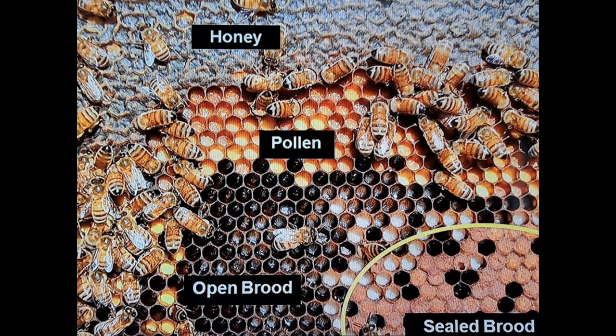Your sealed brood over here is going to look like burnt biscuits. The white stuff that you see in there is larva. When it's covered in white like that, that means that larva is large enough where it's about to pupate. It will get covered over by that burnt biscuit look. Open brood over here is going to look kind of glistening, but you can see a little worm in there. That's the larva or an egg. And the reason why it's glistening is because they've been feeding it.